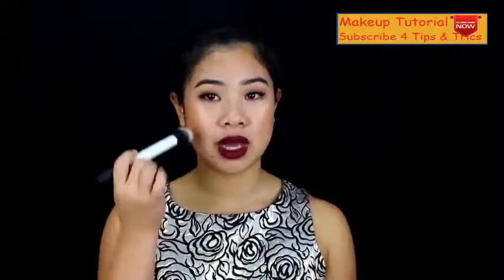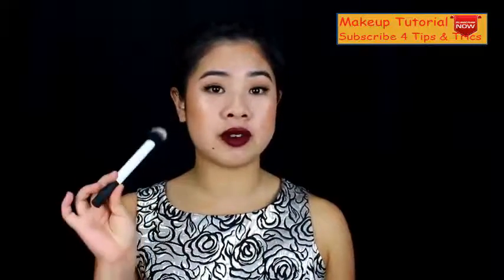Another Real Techniques brush, this is the Duo Fiber Contour Brush. I do not use this for contouring actually. I use this to blend out my highlighter. It's so perfect for doing that because it has the duo fibers and it kind of just buffs everything and blends it, so you do not have that streak of highlighter. You have that beautiful blendedness of blending.